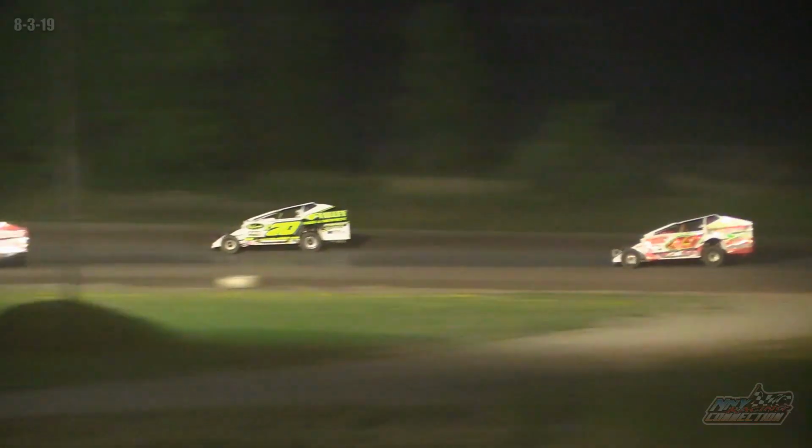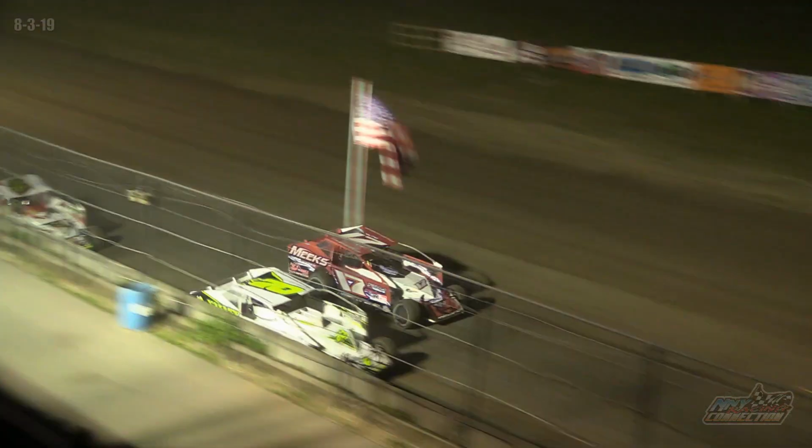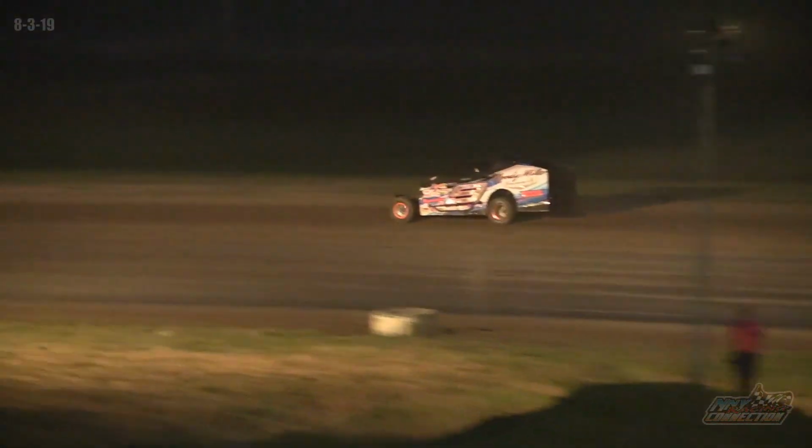Ryan Arbuthnot wants a piece of it, and now Billy Dunn will be just outside the top 5 as he closes that gap. Meeks right in the middle. Dunn looks at his back bumper. Arbuthnot goes to the outside. Ryan Arbuthnot out of Renfrew, Ontario, Canada in the R70.